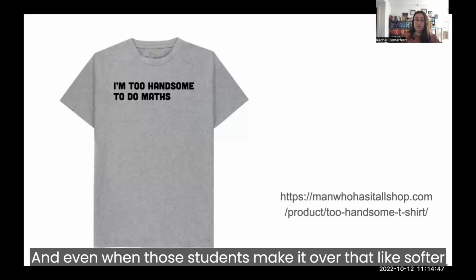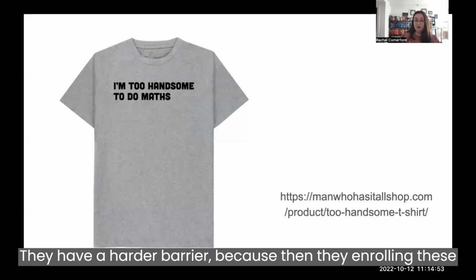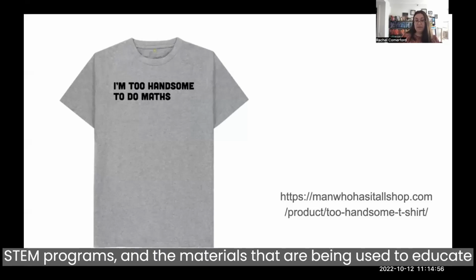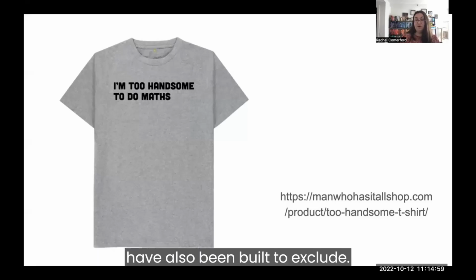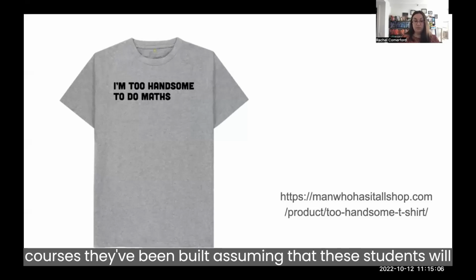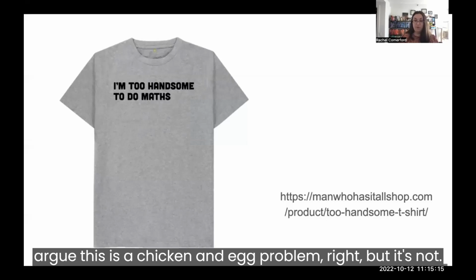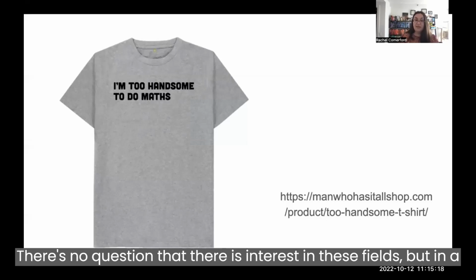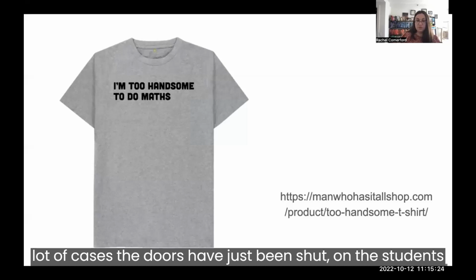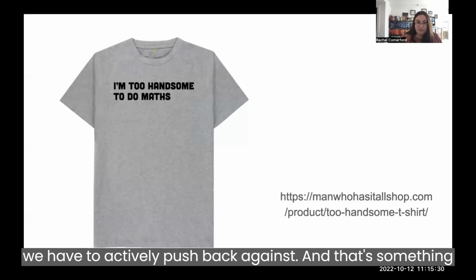And even when those students make it over that softer reproach, even when they make it over the hump, they hit a harder barrier, because then they enroll in these STEM programs and the materials being used to educate have also been built to exclude. They've been built assuming that these students will not take these courses, and will not use these materials. Some would argue this is a chicken and egg problem, right? But it's not. There's no question that there's interest in these fields. In a lot of cases, the doors have just been shut on these students who are trying to get into the field, and that's something we have to actively push back against.